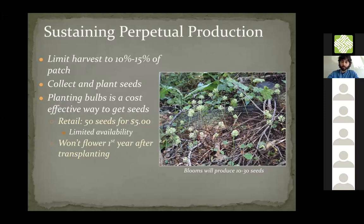But once that plant is reproductive, it'll actually put up a second leaf. And so if you see two leaves coming from the same plant, right next to each other, that's a sign that that plant is reproductive and it's appropriate to harvest it. But like I said, they're slow growing. And so when you're thinking about sustainability, you really want to be cautious in terms of the amount of a given population that you're going to harvest.